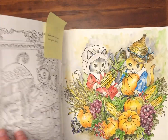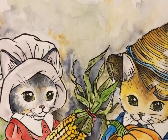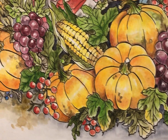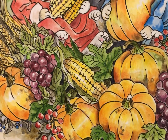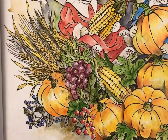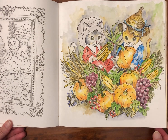And I also did this page for autumn, Derwent Inktense pencils with Crayola pencil, and no added extra on there at all. That's just the two different supplies. I've preserved the white of the paper on all the grapes there. I haven't used any acrylic paint pen or anything, that's just leaving the highlights. And I'm really quite happy with the way that turned out as well.